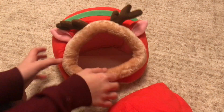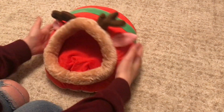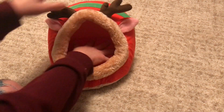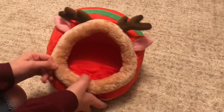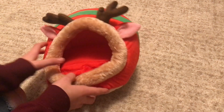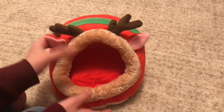This is definitely on the smaller side for sure, but I mean, it was a pretty good deal. I don't know how Lola is gonna fit in this. I do think Noelle's gonna fit in this. It is kind of small, but hopefully the girls will fit inside this nicely. It's definitely going to be very cozy. And I just love the ears. I think it's so adorable.